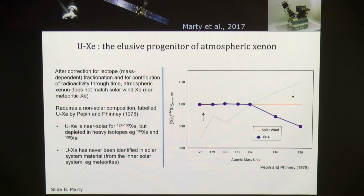And it's exactly 40 years ago that Pepin and Finney postulated the U xenon. U not for uranium, U standing for the German word Ur, primordial xenon. People were looking for this primordial xenon, for the U xenon, and never found it. Not in meteorites, not on Mars, not on the Moon, not anywhere. Until 67P.